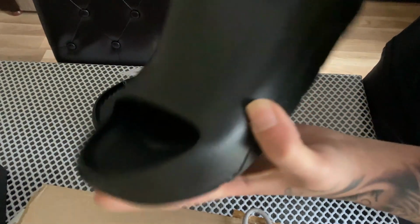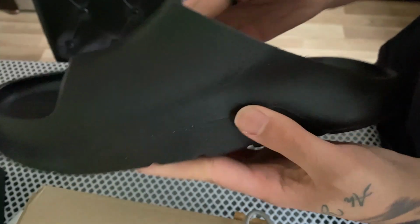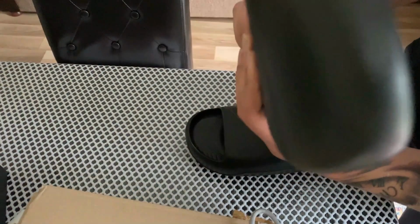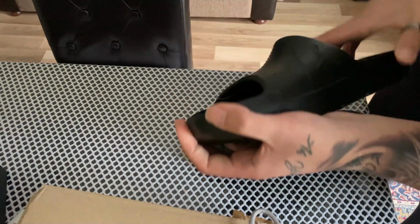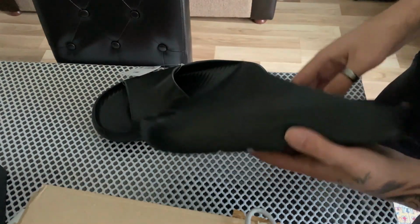Now going to the Jordan Post Slides, the design is cool, I guess. I bought these for £28 each, I believe, which is pretty standard nowadays for a pair of slides. I bought Adidas slides a few years ago for £20 and I'm still wearing them even though they're pretty much destroyed. But these do look and feel solid.